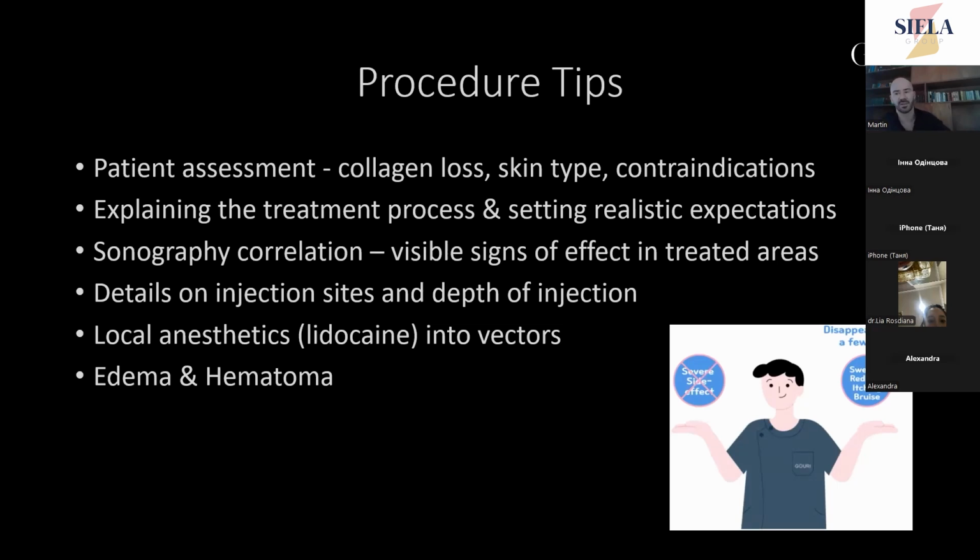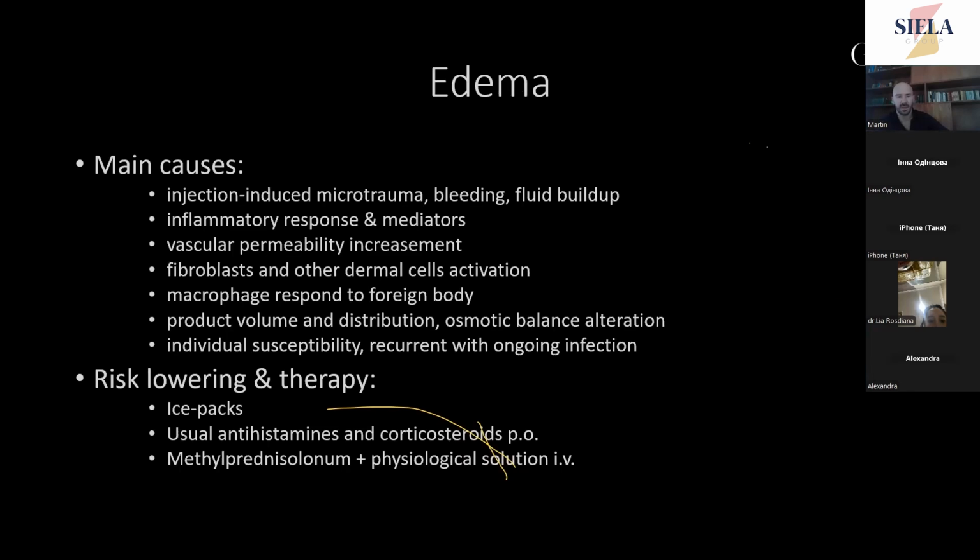If you are using facial ultrasonography, it can be a valuable tool to correlate the visual signs of improvement. Sonography can help to observe the effect of collagen regeneration and better understand how Gouri is working beneath the surface. Pay close attention to the details of injection size and the depth of injection. Gouri works best when applied strategically to key areas, and ensure you inject into the appropriate skin depth to stimulate the fibroblasts effectively without involving the deep layers.